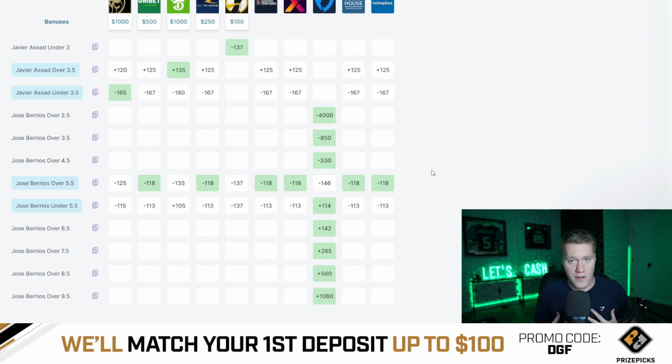Now, what this is showing me is that per the most accurate projections in the entire world, this is what it's going to be. Now, if I compare this over to Prizepicks, let's just hypothetically say that Berrios was set to 5. That would indicate a very good value bet on Prizepicks and a plus EV bet. So I would be taking the over at 5 on Prizepicks. And this is basically how I identify the early edge every single morning. But don't worry guys, I've already done the dirty work for you.